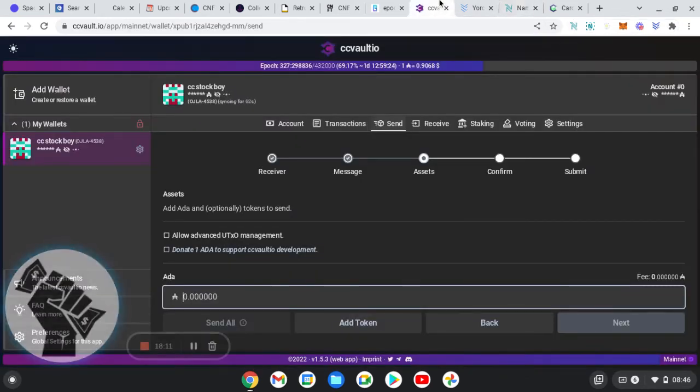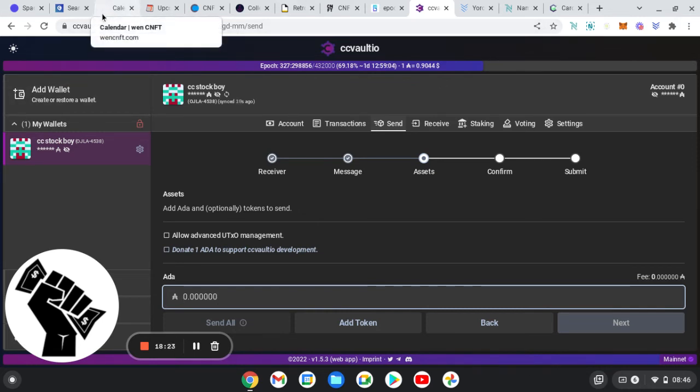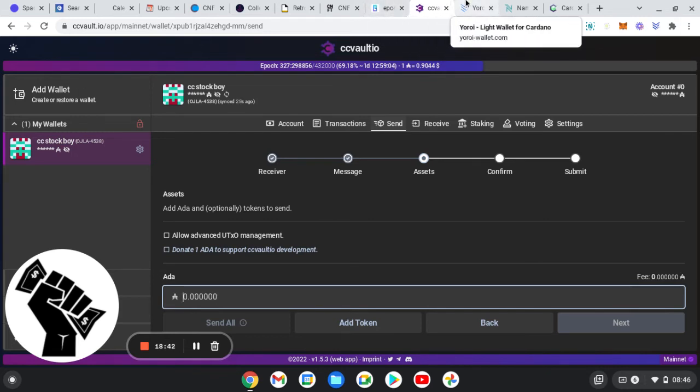Now we have ccvault.io, which is another wallet. I use these as kind of like burner wallets. Again, very similar and simple to use. You can set it up just by following the instructions. Again, sending money is exactly the same. You can stake with these as well, but sending crypto is exactly the same. You click receive, you copy the address, you copy it into send, type the amount you want, hit send. Simple as that. It's not brain science, is it, guys? You just have to have a bit of balls in regards to using it.